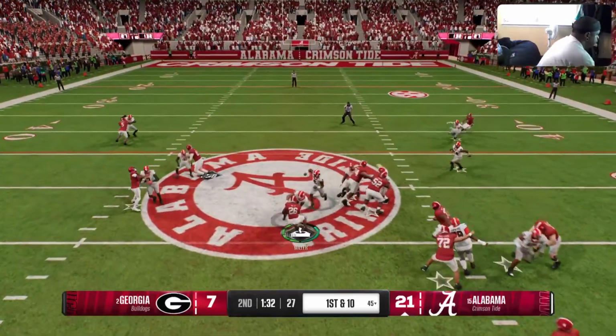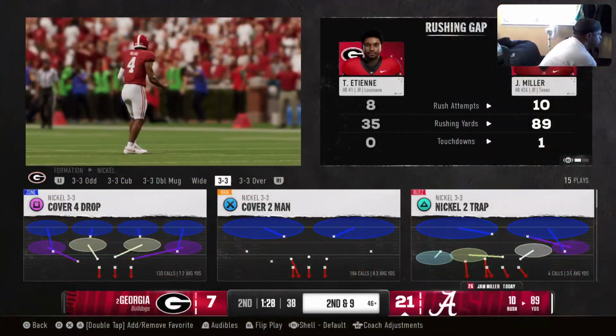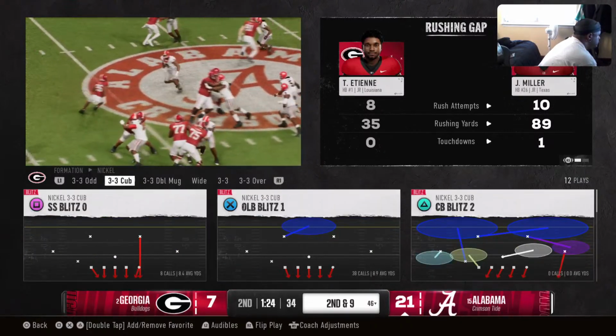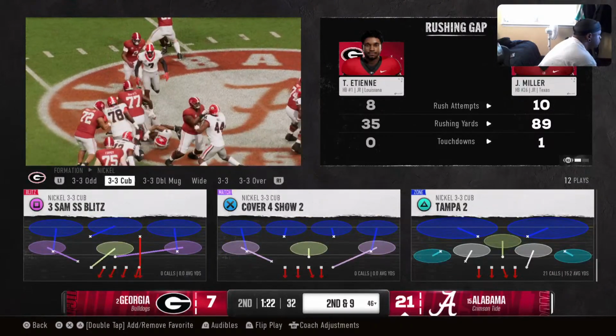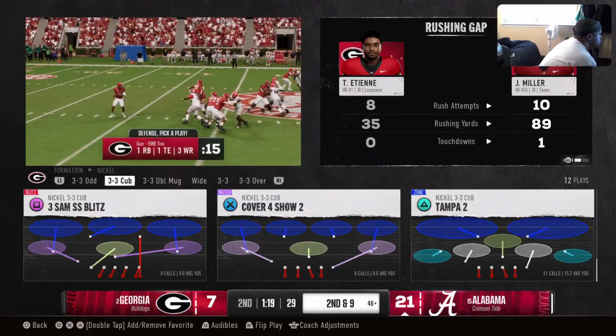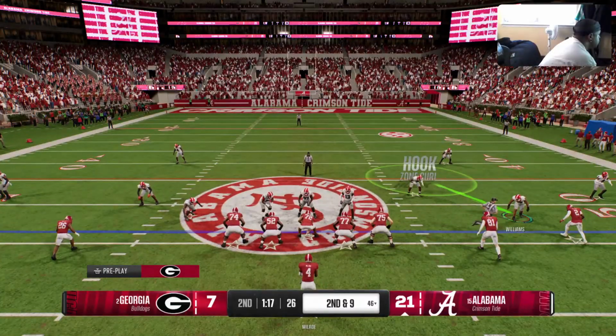The inside handoff. Not much working there. It'll be 2nd and 9. And the running back didn't get much there. Nice job by the defense. You can tell they're focused in on this running back, on this run game, being physical, getting knockbacks, and limiting his carries. Didn't get much on 1st down. It's 2nd and 9.